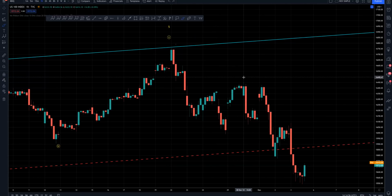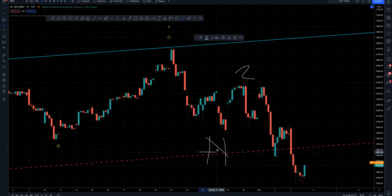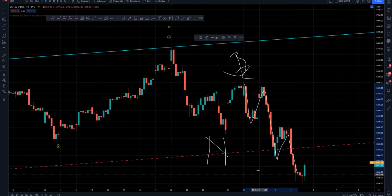Okay, so I would rather label this as the completing top, and then this is the continuation of another move down. So at this point our options are to say 1, 2, right, or A, B. Then we can start counting our way down. 1, 2, 3, 4, 5, right?